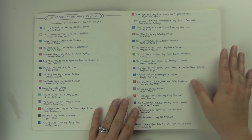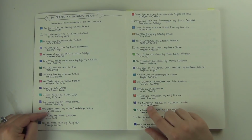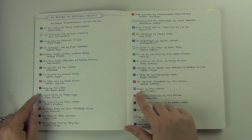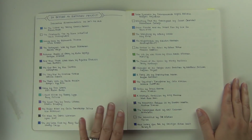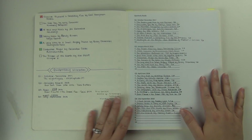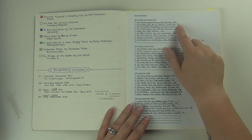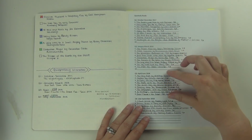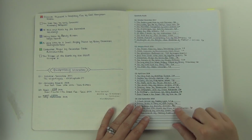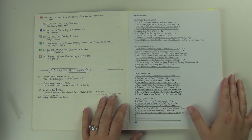This here is my birthday reading project, so I have all the books listed out along with who recommended them to me, and I'm coloring in the boxes as I'm reading them, and I'm almost done with this one as well, so that's fun. Here is where I am keeping track of my winners every quarter, and then these are the quarterly, like what I read in order and my star rating and all that stuff. So I only have a few more to do, as you can see.